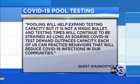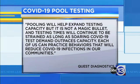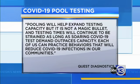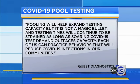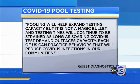In a statement, Quest Diagnostics says, quote, "Pooling will help expand testing capacity, but it is not a magic bullet, and testing times will continue to be strained as long as soaring COVID-19 tests demand outpaces capacity. Each of us can practice behaviors that will reduce COVID-19 infections in our communities." Quest does plan to roll out this technique in 2 of its labs by the end of next week, and then their other labs will follow. In the Texas Medical Center, Micah Hatfield, ABC13 Eyewitness News.